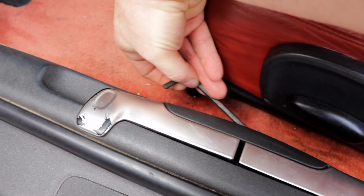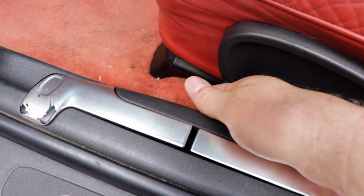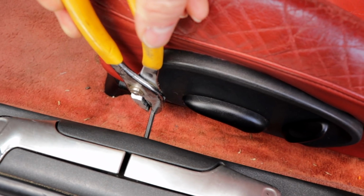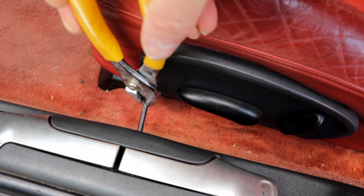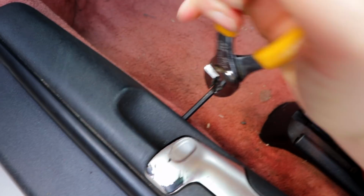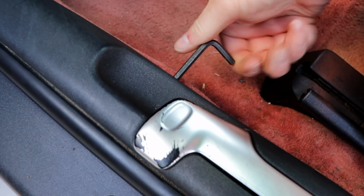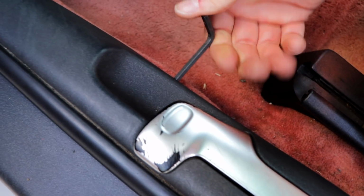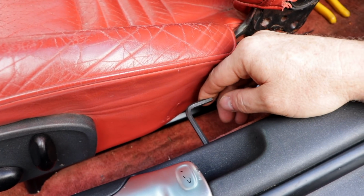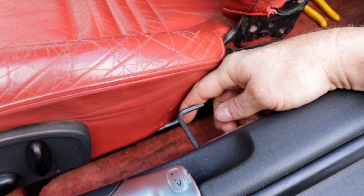It's a little bit of a challenge to access here. So we've got it there. So we can go ahead and break this Allen key loose. These are pretty tight. Alright, so we got that one loose. It's kind of a pain because the carpet's in the way on the front one here, so I had to kind of pull the carpet out a little bit to access the screw. Go ahead and pull the seat forward. Now finally, with a bit of finagling, I was able to get the Allen key in there for the last screw. It's a bit challenging because again the carpet's in the way.